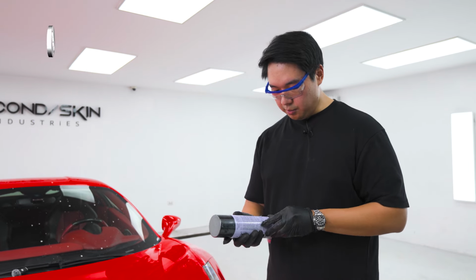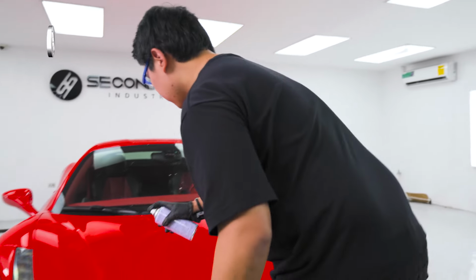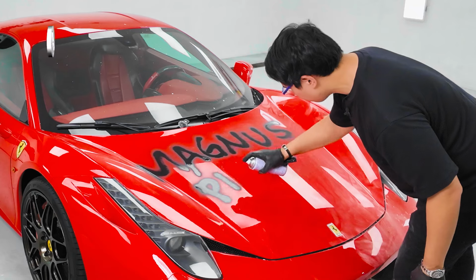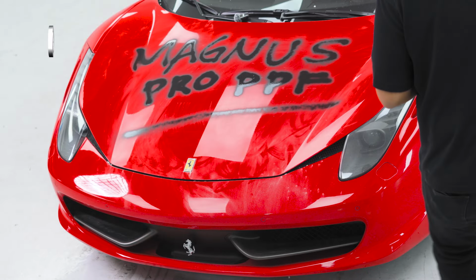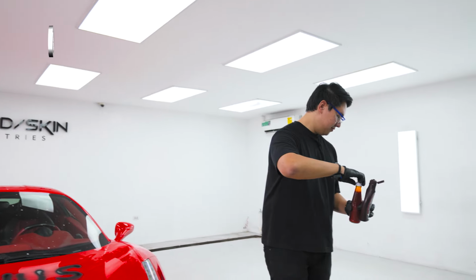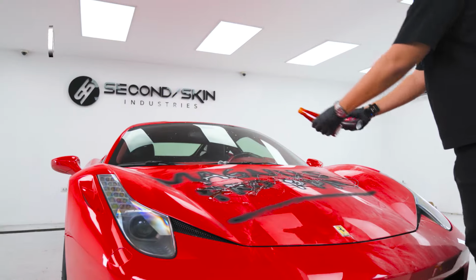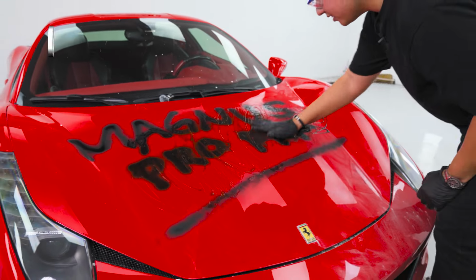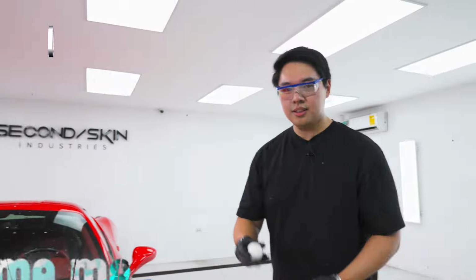So we're gonna label the film para alam niyo anong brand itong ginagamit natin. Next, we have ketchup and chocolate. So we have eggs.